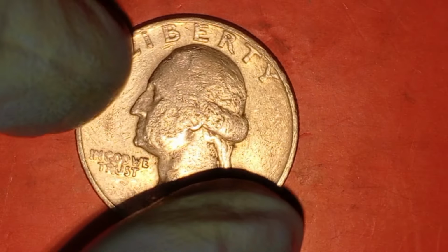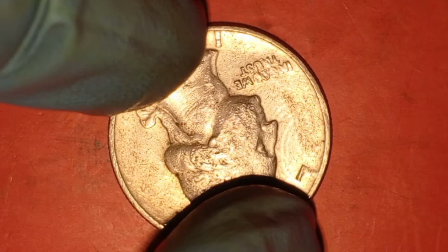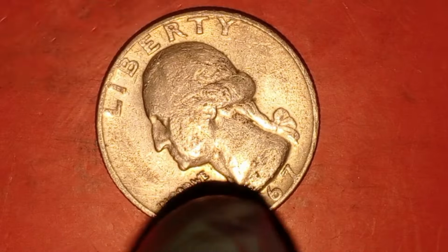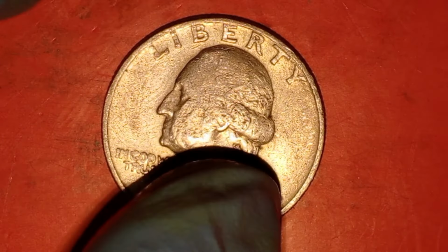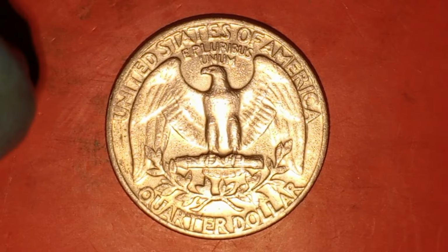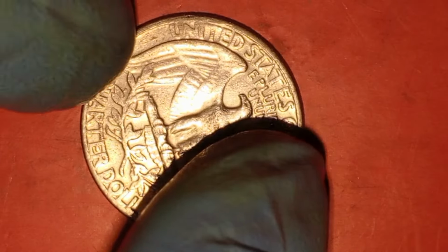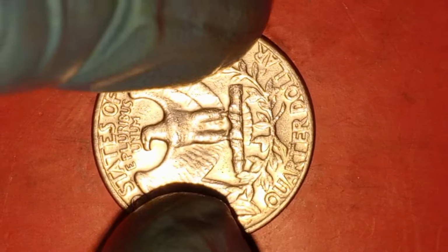1. Double die errors. A double die error happens when the coin is struck more than once, causing the design to be slightly doubled. This can happen with any part of the coin, but it's most noticeable around the date, the word Liberty, or the motto "In God We Trust." A double die error on a 1967 Washington quarter can increase its value dramatically, especially if the doubling is clear and well defined.